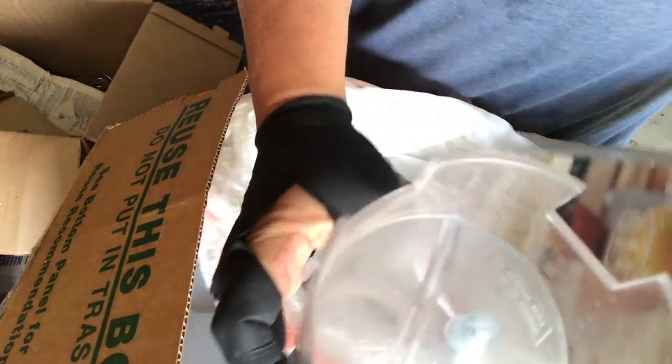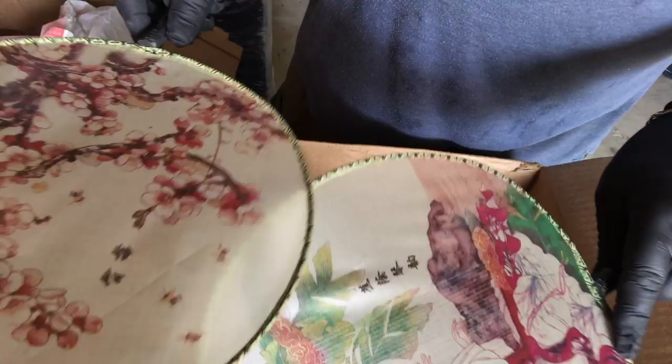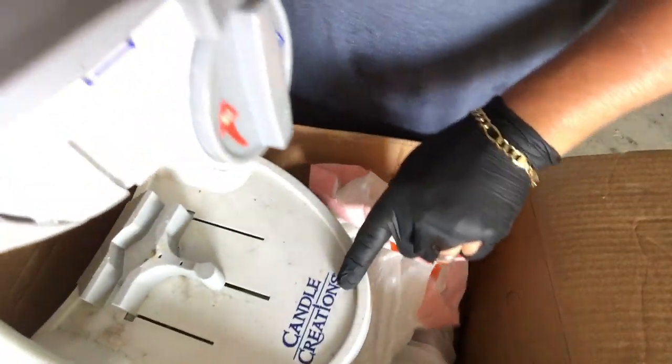It's candle making. I think this is for candle making right here. That's what it is. See the wick? You run the wick out, I think, out there. You fill the hot wax in there and you make a candle. Maybe I'm wrong, but I think that's what it is. This is all candle wax right here. That's nice. This may all be candle making stuff. Right here. Okay, candle creations.